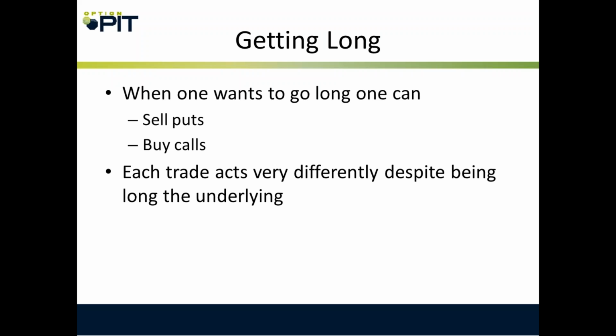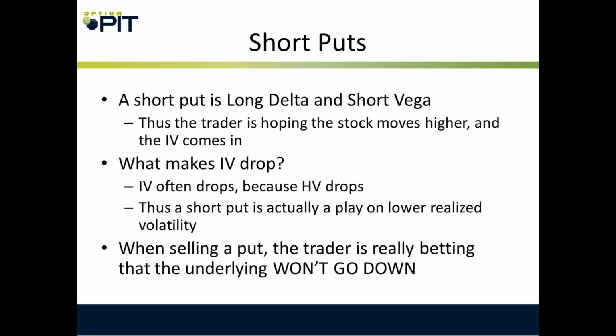So one wants to get long the underlying, long exposure to the underlying. One can sell puts or buy calls. Each trade acts very different despite being long the underlying. So let's talk about short puts. A short put is a long delta and is also short volatility exposure, or Vega. So if I'm short Vega, that means I want volatility to decrease. Thus, I'm hoping the stock moves higher and implied volatility comes in. What makes IV drop? What makes implied volatility drop? Implied volatility drops because movement drops most of the time or after an event.